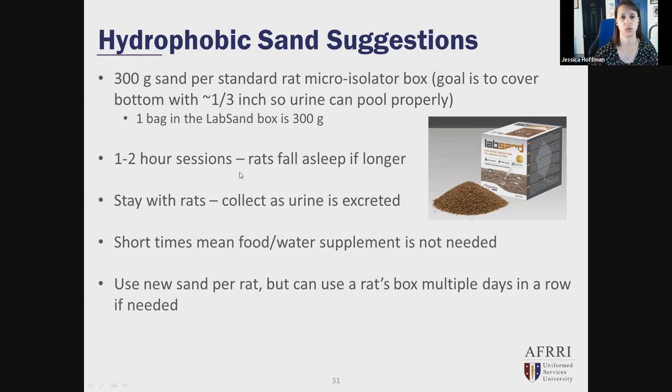1 to 2 hour sessions were great. Rats tended to fall asleep if they were in there longer, and that's just wasting everybody's time. You want to stay with the rats and collect the urine as it's excreted rather than every half hour like we saw. Then they don't have a chance to drink it and you get more urine out. Short sessions mean that food and water supplements are not needed, and therefore it's even less stressful for the animals.